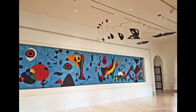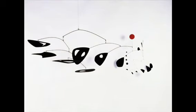Calder developed the mobile at the time when artists were influenced by the fast pace of modern life. It was Calder who literally brought movement into his art. And strangely, the mobiles slow us down. We spend time with his art. We become part of them as we react and interact. No wonder that his art is loved by all ages.